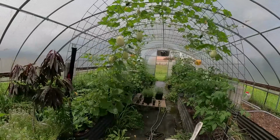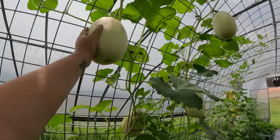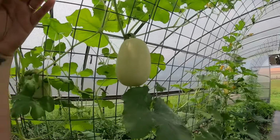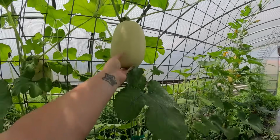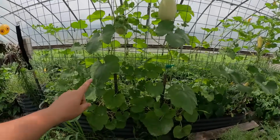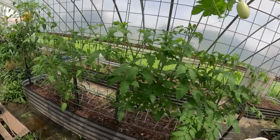Now I think it was last week where we talked about these spaghetti squash. These are some spaghetti squash that I grew from seed that I saved out of spaghetti squash that I grew 2 years ago. And when I planted in here, I planted 4 spaghetti squash seeds on this side and 4 spaghetti squash seeds on this side.